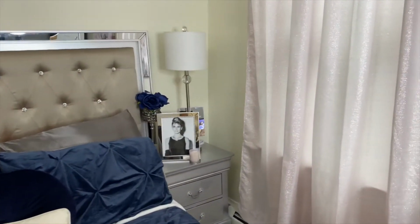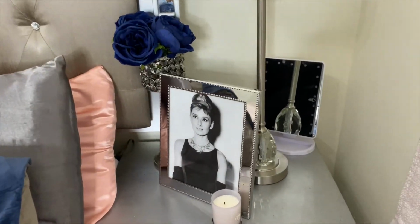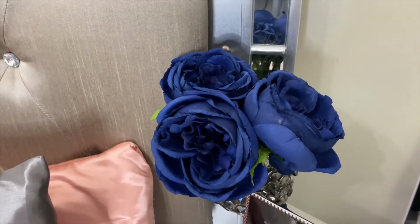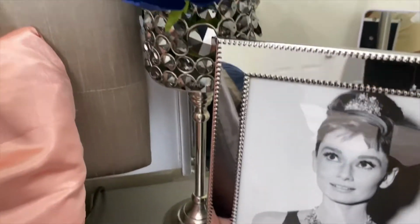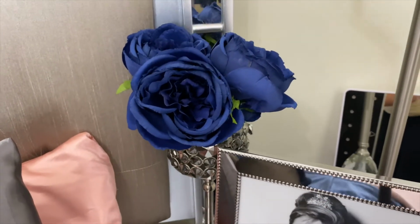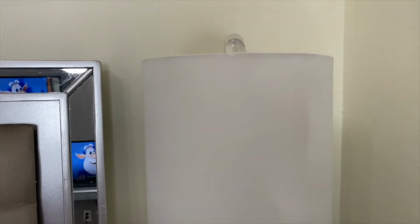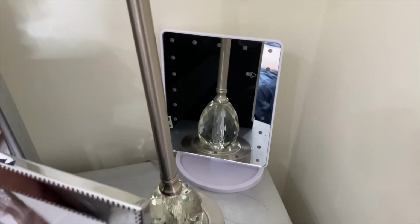On this side, I have another picture of Audrey, a candle, some flowers I picked up at AC Moore. I'm joking, Michael's. I picked them up at Michael's. The base, or the candle holder that I put the flower in, is from Home Goods as well. The lamp is the same lamp as the other side. And then the little mirror is from Burlington.